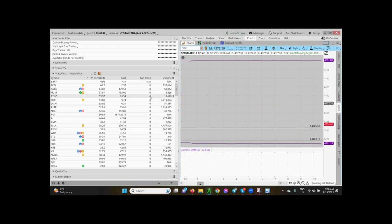For sure. Looks like on the IV percentile list, we've got fuel sales still hanging out up here. Adobe, Humana is up here now. Beyond Meat, SoFi. Look at SoFi, $9, and it bumped up to $9.99 yesterday. It was trying to go over the $10 mark. Dish, Palantir is up here. Nike, Rut is here. AI, CMA, which is Comerica. Tesla's here. Rivian, Walgreens, STZ, I forgot what that was. Even the other day I asked about that. USB, FDX, Cree, Kroger, Nvidia, and Netflix. That's all the names on the list.